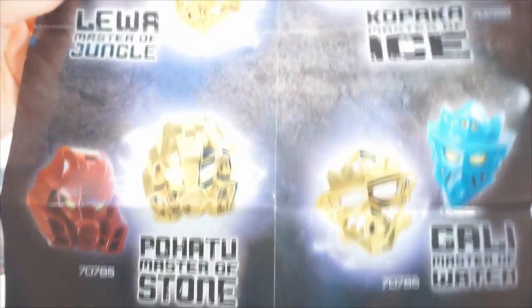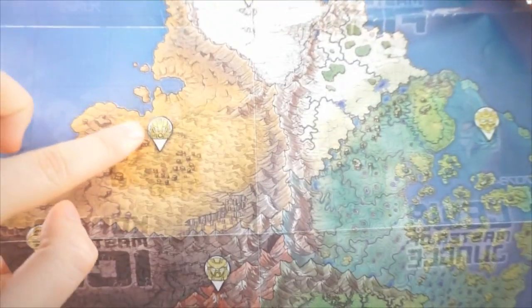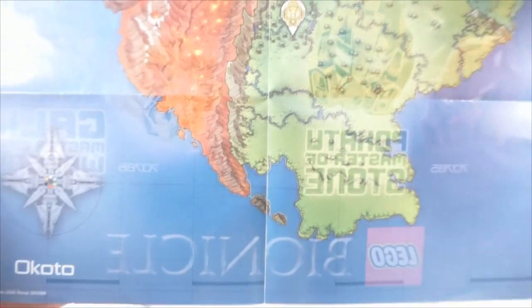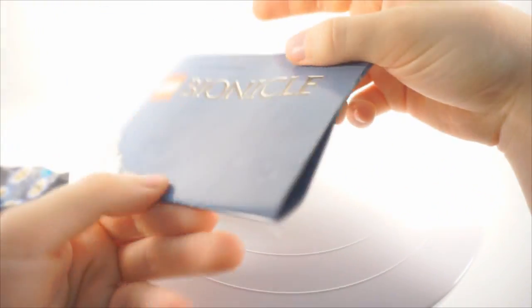Now, I can't really show this in its entirety on this camera right now, but there you go. All your masks. But what a lot of people really enjoy is what's on the other side. This is a map of the island of Okoto, and it also gives some landmarks where Pohatu's mask was found, Tahu's, Gali's, so on and so forth. So you can kind of hang this up on your wall. It'll look really cool. Got this cool kind of BIONICLE compass, and it looks really neat. It's a really, really awesome looking map. You can put it up on your wall. I have mine, as you may have noticed, right next to my Island of Mata Nui map, and it looks really neat. So, folds up, really nice.